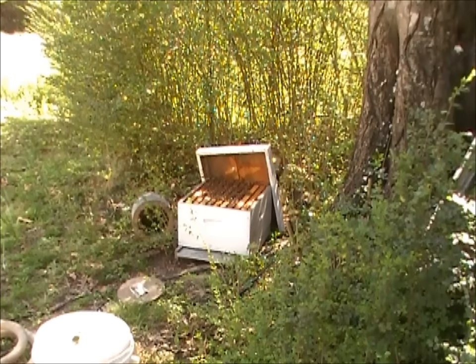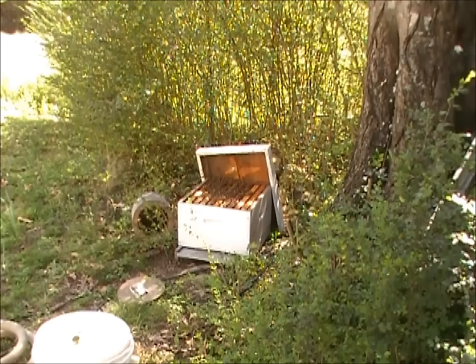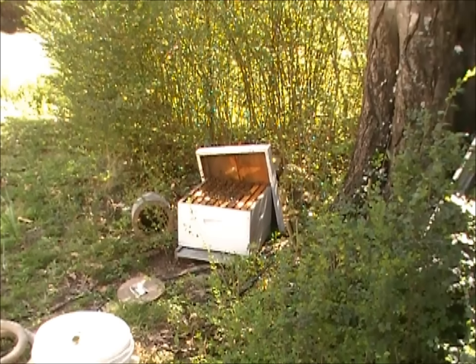But see, now they're smelling the comb that I brought. They're smelling their queen, and they're okay with this. They're saying, "Hey, man, we just upgraded from a hole in the wall to the Taj Mahal." They're gonna be happy bees in this one.